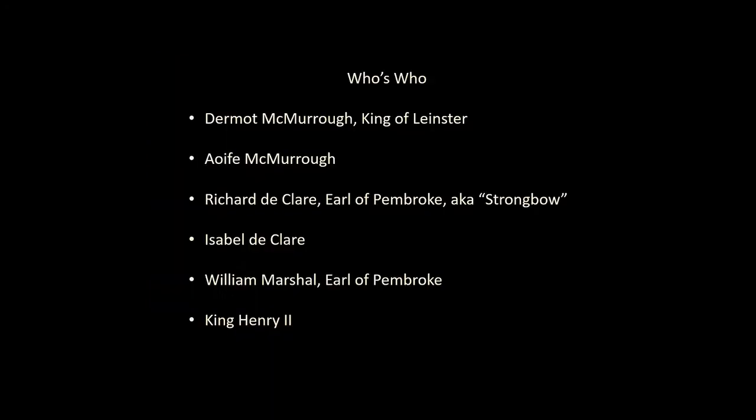I thought it would be helpful to list the key players that I'm going to be talking about. I've already mentioned Dermot McMurrough. He was the King of Leinster. Aoife McMurrough, his daughter; Richard de Clare, who was the Earl of Pembroke, generally known as Strongbow; Isabel de Clare, daughter of Aoife and Strongbow; William Marshall, Earl of Pembroke, who married Isabel; and King Henry II, who was the king at the time that the Normans arrived in Ireland.